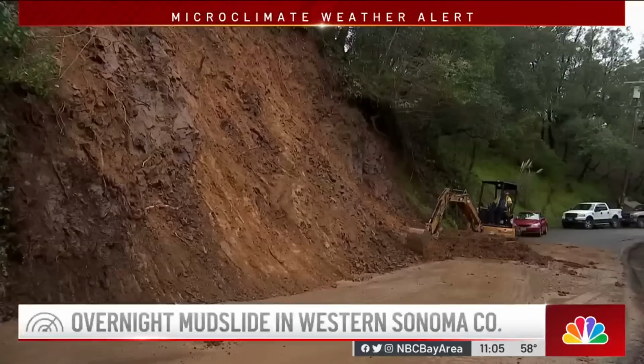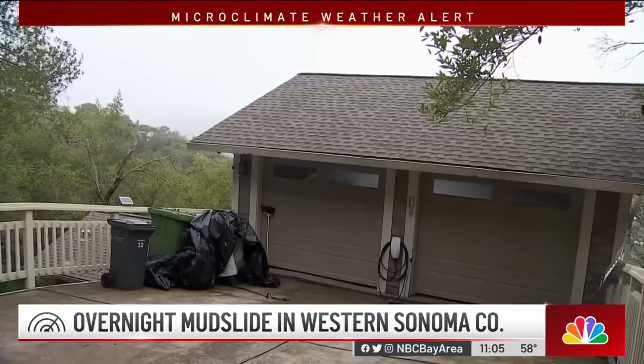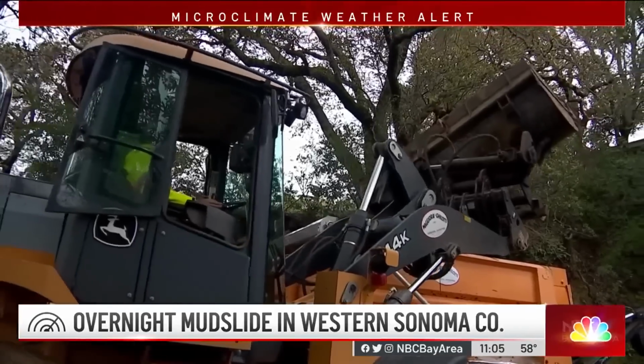And this is a mudslide in western Sonoma County, blocking 1 lane of Bohemian Highway south of Occidental. That formed around 2:15 this morning. Reporting live here in Santa Rosa, Bob Redell, NBC Bay Area News.